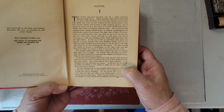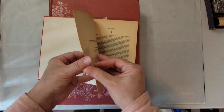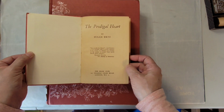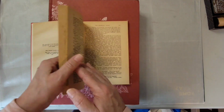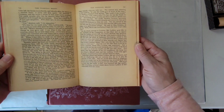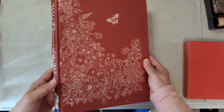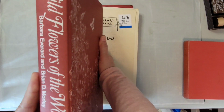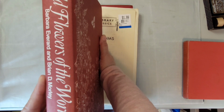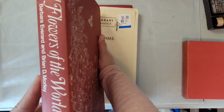This is from 1951. And it is The Prodigal Heart by Susan Hertz. And I just really like the patina of the pages. So I got this for collaging. And then I got this wonderful book. It's The Wildflowers of the World by Barbara Everard and Brian D. Morley. It was $7.99.